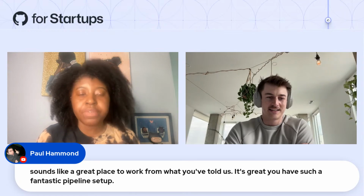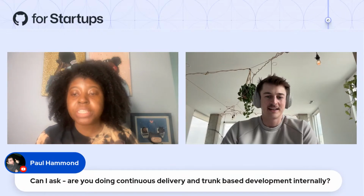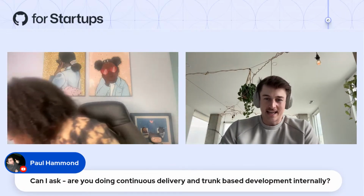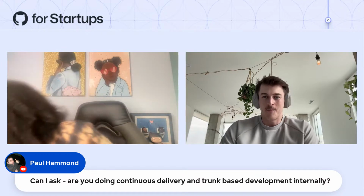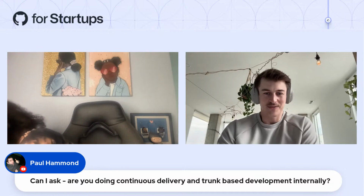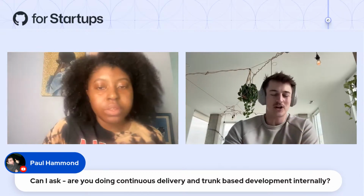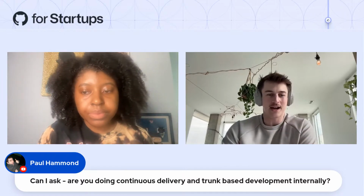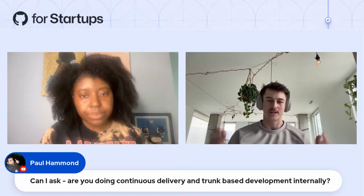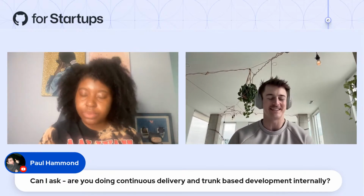From what you told us, you have such a great, fantastic setup. And they were also asking, are you doing continuous delivery and trunk-based development internally? Yeah, we are. We absolutely are. Like I said, my demo today was on staging, which is pretty funny. So we have staging releases, beta releases, production releases, all through GitHub Actions, standard Git commits, all that type of stuff, branch permissions, you name it.